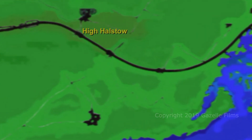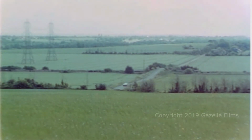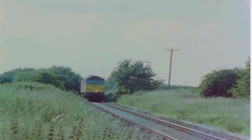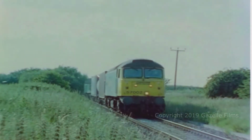Leaving High Halstow, the line continues on its southeasterly course, heading for Charnel Street, which would have been the next station along the line. Passing under the Ducks Court Road, a Class 57 with its freight load in tow rumbles past, bound for the Isle of Grain.